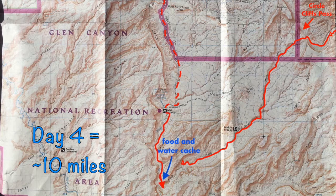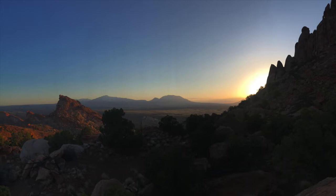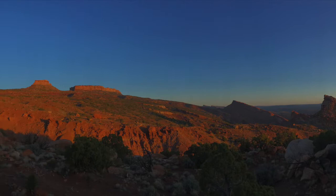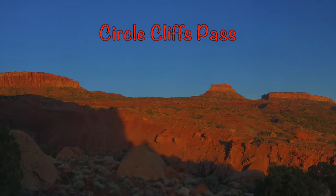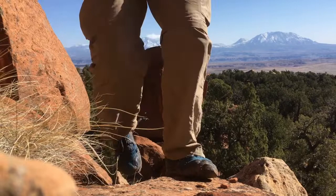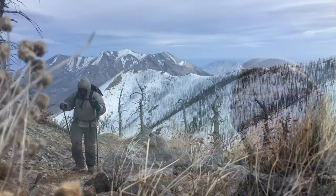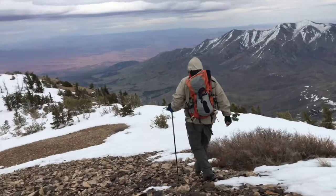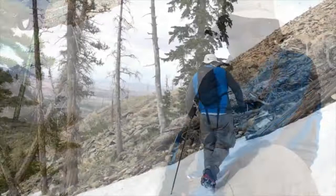From the top of the water pocket fold here, got to enjoy some sweeping views of the Henrys and a nice view north along the water pocket fold. And there's the Circle Cliffs Pass where I'll be going today. The scramble up to Circle Cliffs Pass here reminds me a lot of the scramble up to Mount Pinnell about 1 year ago today, definitely had less snow on it 1 year ago, and also similar to my attempt to summit Mount Hillers a couple days before that.